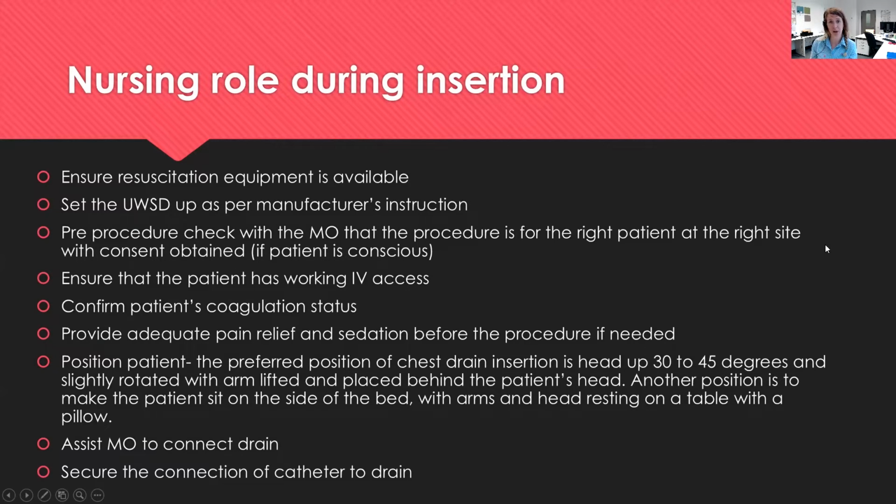We need to have a look at their coagulation status. So are they, and I guess acknowledge their bleeding risk. Are they low, medium or high risk of bleeding? And do we need to give something to correct that coagulopathy before we start?